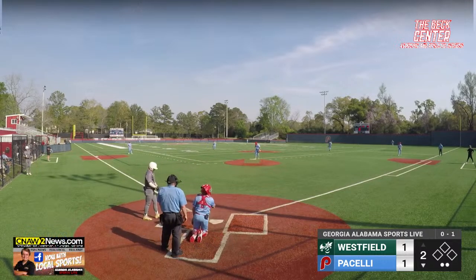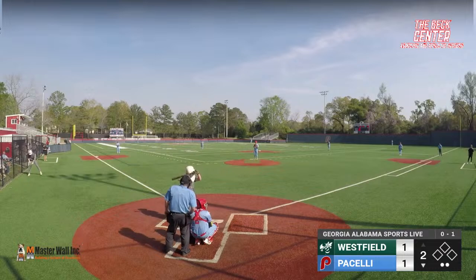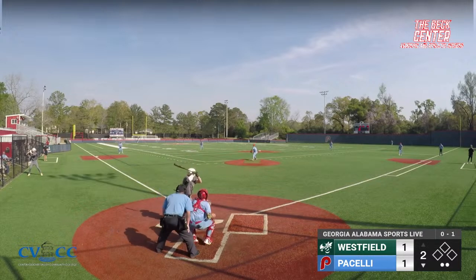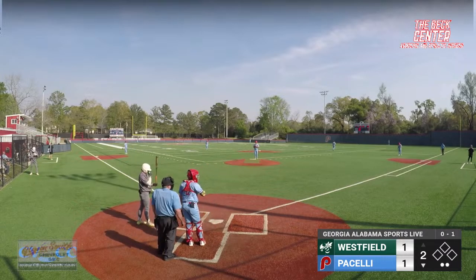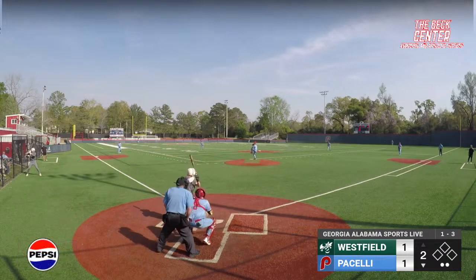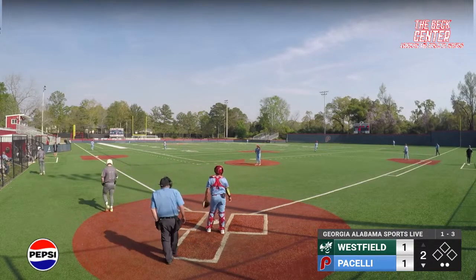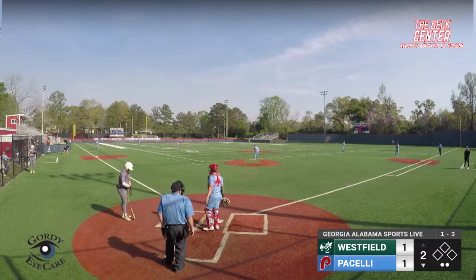Another 0-2 delivery from Carino. Off speed, a little bit high for ball 1. Yeah, Carino's been efficient. He's thrown 41 pitches here in the third inning. Takes the sign. The wind, 1-2 pitch. Ground ball, foul down the third base line. So the count remains 1-2 on Brock Johnson, the sophomore third baseman for those Westfield Hornets. In his first at bat, he fouled out to right field.